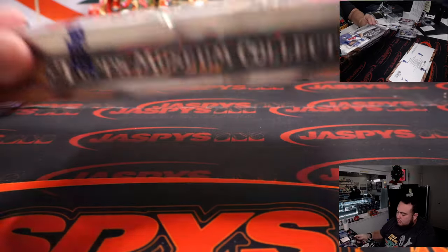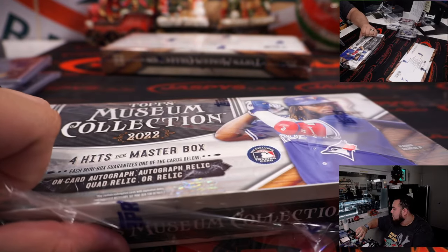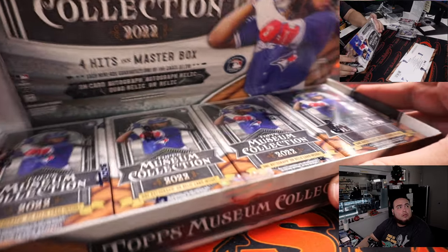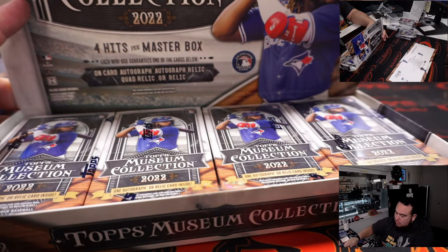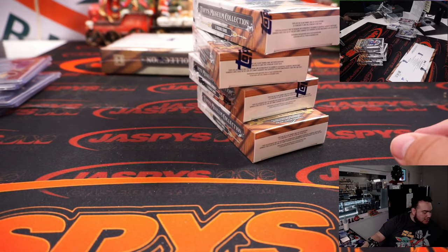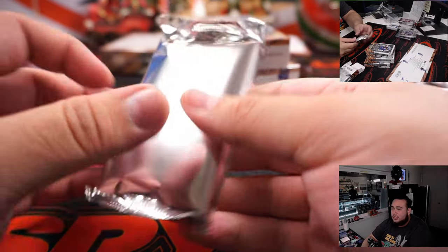Alright, next one. Ooh, this box feels heavy. Actually, you know what? Sometimes they really make you feel like there's bigger hits in here, but if anything, it's this box. This box, I think, has the metal card.